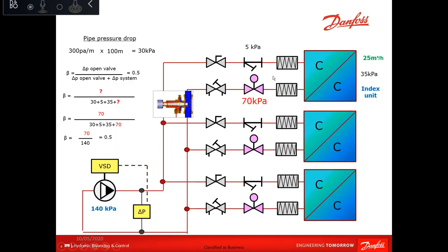Let's only consider the farthest one. But for the unit coming directly in front of the pump, it will be even higher, 140, and this one will be 0.2. Authority here will be 0.1, here it will be 0.2, here it will be 0.3. That is why we kept the 140, because as you can see here, the pump is delivering that 140, which was originally sized based on these calculations. So I'm talking about this example only.